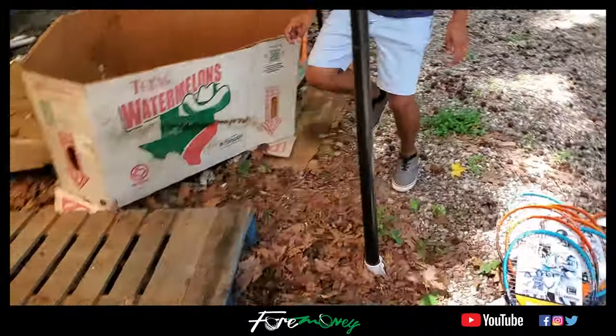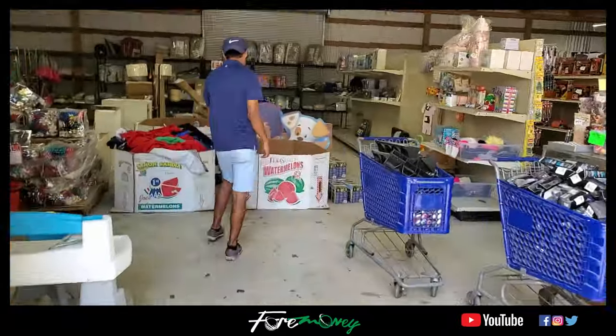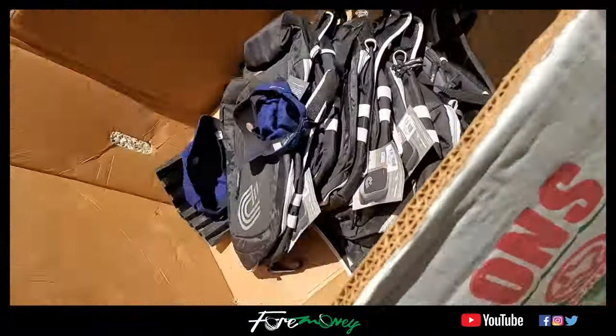To watch out for those. Yeah, there's some big spiders in there, man. Yeah. All right, now we're just gonna bring a box, put it back in the truck, and start filling it up with stuff.